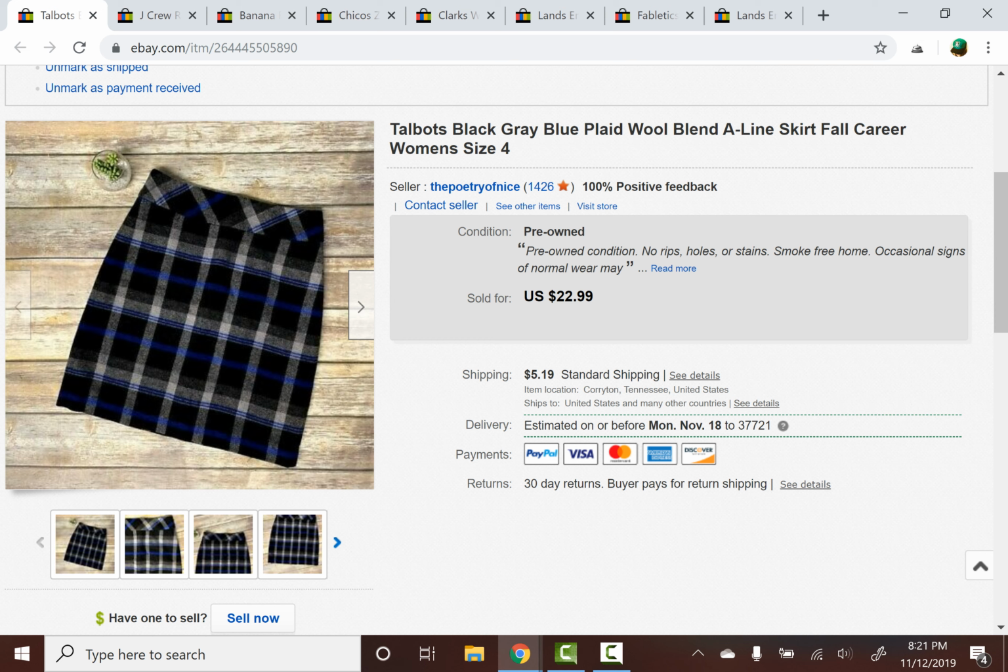Another Talbots piece coming up. I picked this up purely on style, and also the fact that it was a wool blend as well, but just a plaid kind of A-line skirt, very much a career piece, winter fall piece, that kind of thing. Best offer of $18 is what I accepted.